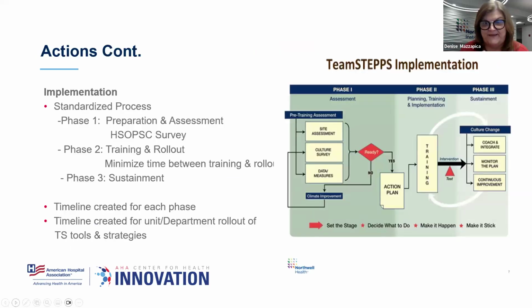And this is how we implemented. We actually used the TeamSTEPPS implementation plan because it was a standardized process. The first phase was preparation and assessment. We went to the site, the pilot hospital. We met with the executive leadership and gave them an overview of TeamSTEPPS. We assessed whether or not they had any other competing objectives or initiatives going on. And once they decided that no, they were ready to go, we sat down and created a plan.